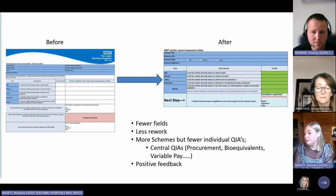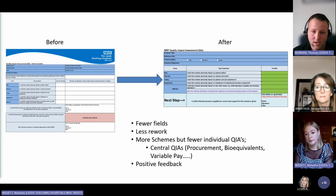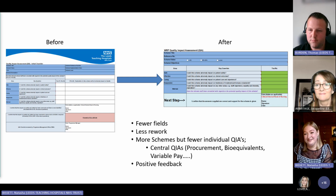And in terms of feedback, we've had some fantastic feedback. We've just started collecting all of our QIAs for the current year, and we're at 85%, and that's based on the 1180 something. It changes by the day, doesn't it, Jackie? The almost 1200 schemes that we've got in there, we've got 85% of the forms complete. The other 15% tend to be our newer stuff, new schemes that have started over the last few weeks or the last month or so.